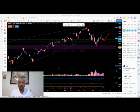This is really what I'm looking for, a bounce. If that happens, because it takes a few days, I have some room before that long-term monthly resistance comes into play, that trend line acting as resistance. So that's what I'm looking at when I look at the daily for the QQQ. But the QQQ is not something that I am ready to jump in on yet.